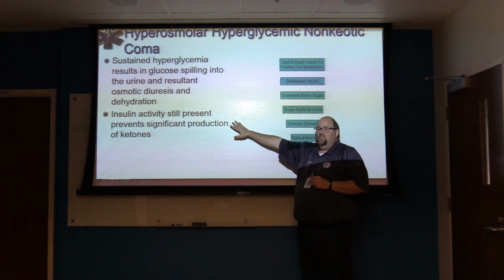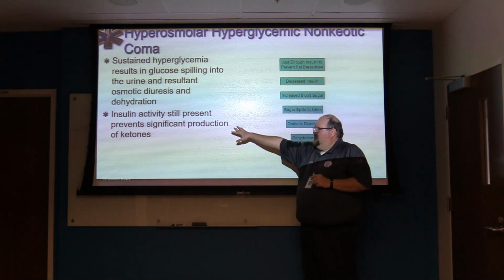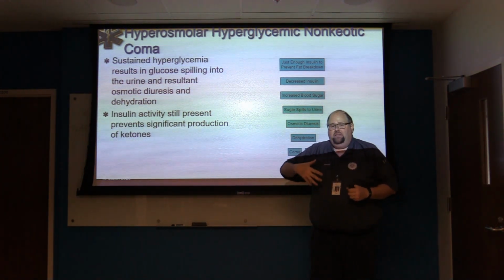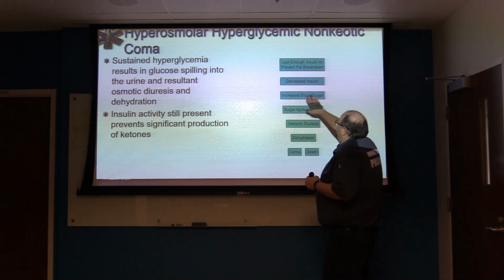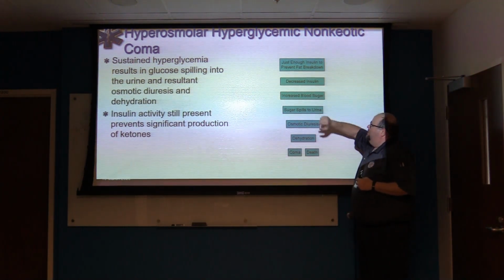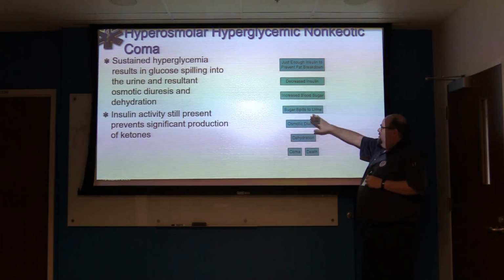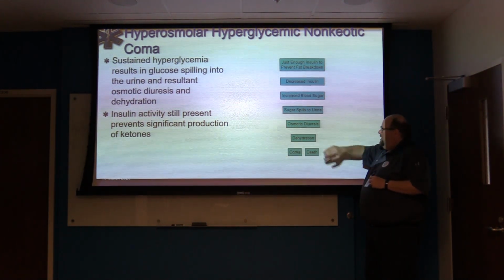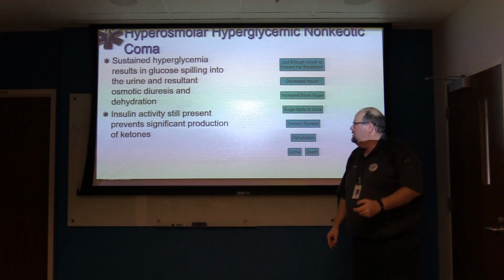However, these patients still have some insulin activity present. Not a lot, but some. So it prevents the production of ketones. The body doesn't have to break down fats. There's just enough insulin to prevent the fat breakdown, but we have that decreased insulin. Our blood sugars continue to rise. The sugar spills over into the urine. They start to diurese, they become dehydrated, ultimately resulting in coma and death in these patients.